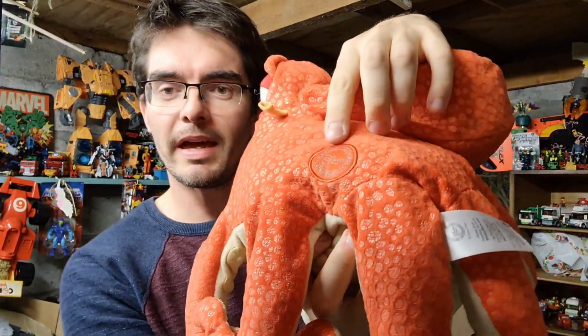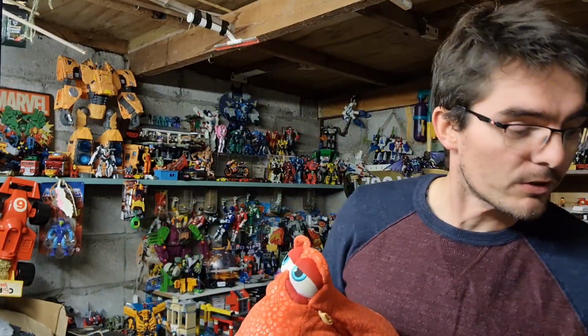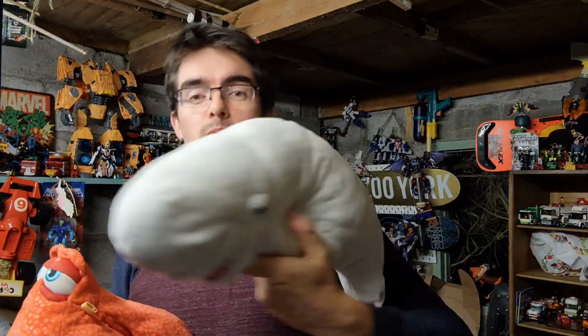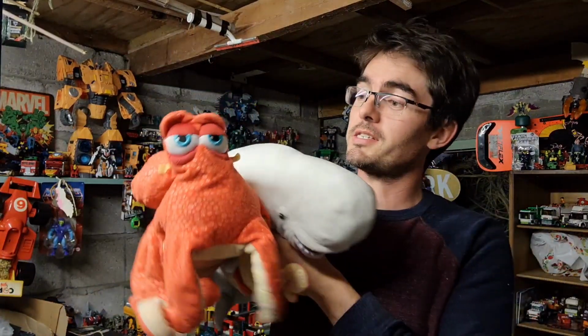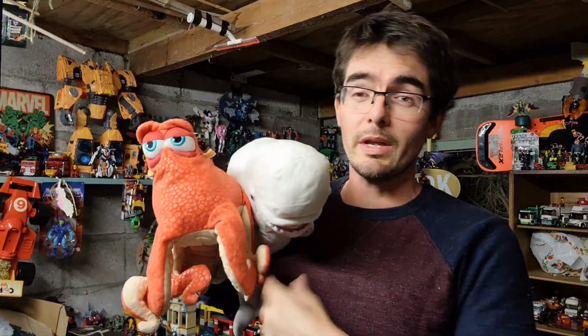Disney Store stamp there. You just don't see octopus teddies. It's quite a strange theme for a teddy, isn't it? But she wanted that one. And then she carried on scrolling through and found this white whale. I think this one is off of Finding Dory, maybe, rather than Nemo. Disney Store stamped on the back there. We come to a price: 20 quid all in for those.